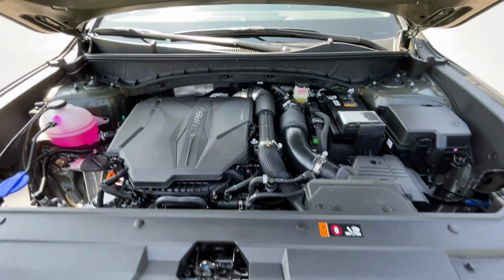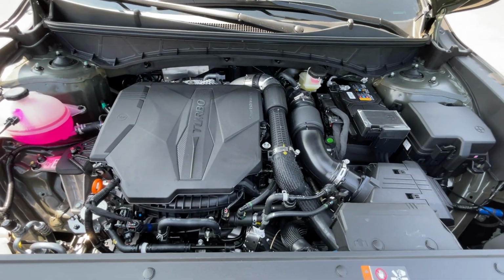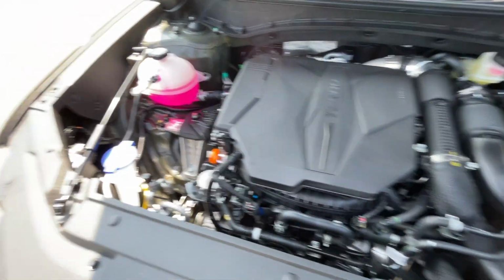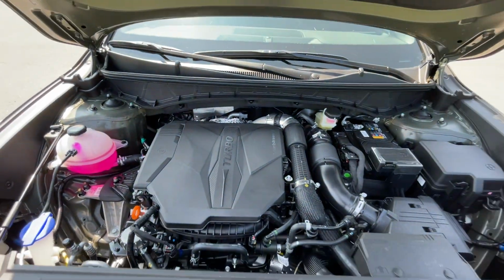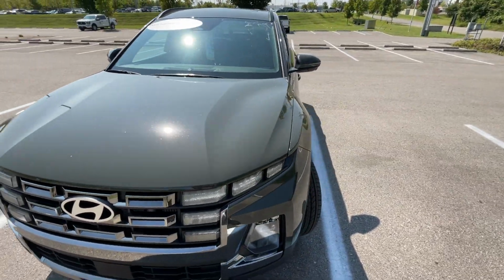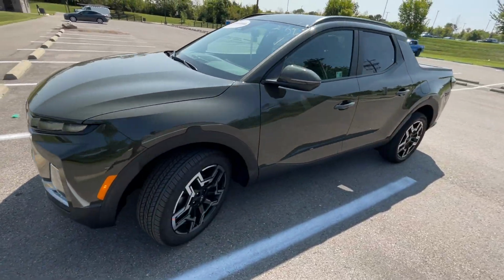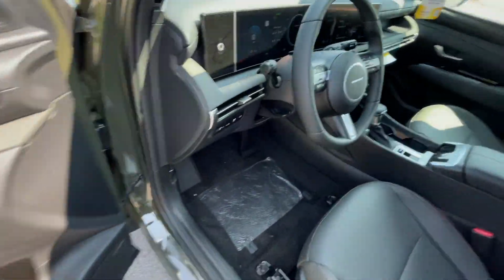Underneath the hood, there's that 2.5 Turbo 4. It doesn't have hydraulics, so you just have to hold it up manually there. The hood's a bit heavy, I about just fell. Sheesh. All right, so hopping back in the driver's seat.